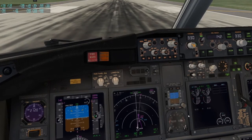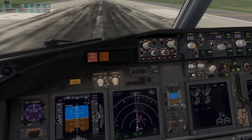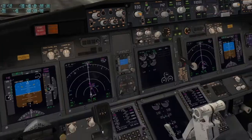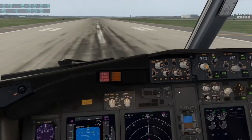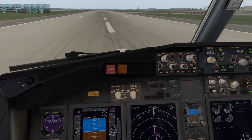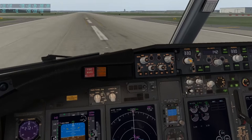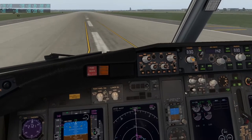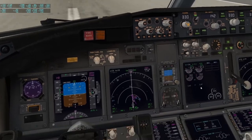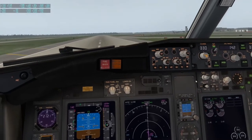Alright, throttle. 45%. Let that stabilize. And then N1. And here the thrust is about to be set. Flaps are set. Airspeed's alive now. Cross check. Rotate. And off we go. In the air.